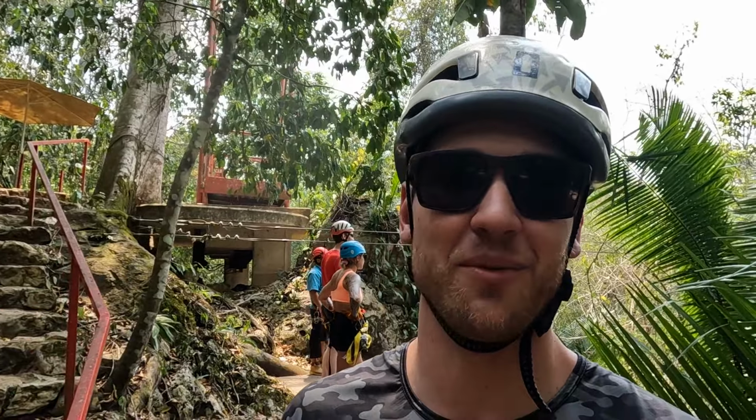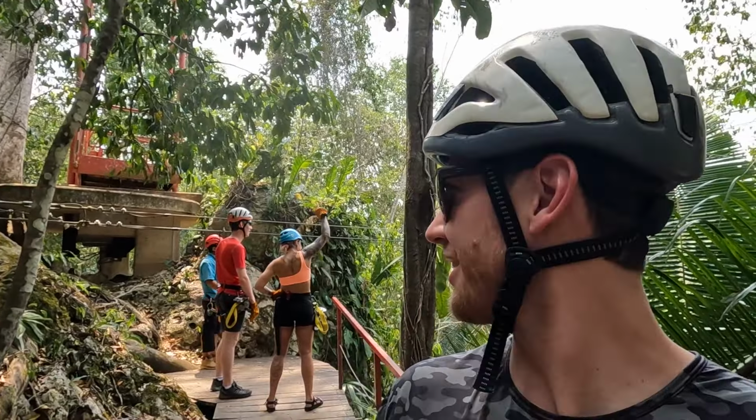We're out of Captain Jack's zip line right now, and we've just done one zip line. We've got another one of our group coming in right behind me. Pretty fun, zip lining through the jungle.